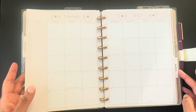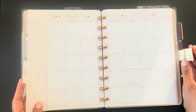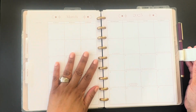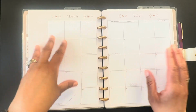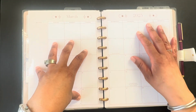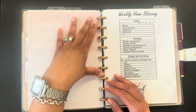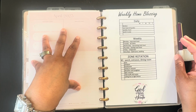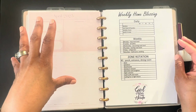And then I just have my February and my March monthly and weekly layouts in here as well. So that is the calendar. A couple of things that I am also tracking in my Happy Planner and wanting to keep it all in one place is my cleaning routine. So I was very inspired several years ago with Fly Lady. I think that's what it's called. The Fly Lady cleaning system.